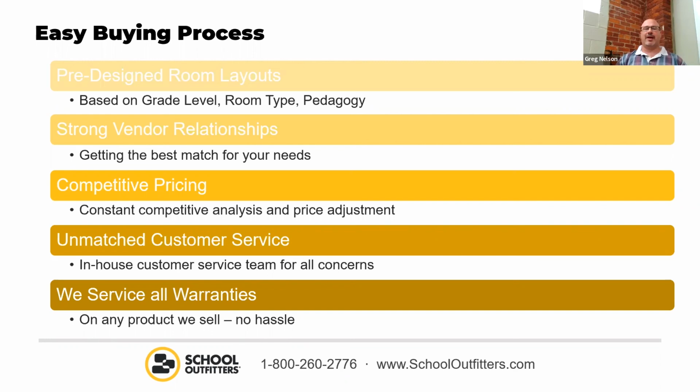And then really, I want to hit this idea of unmatched customer service, and I want to hit two things. First of all, in our case, when you call, you talk to a person, and that person's dedicated to your account. And then we service all the warranties on everything. So you don't have to go to the manufacturer and go through that headache. I know how important that is because I'm doing some home improvements and I have to go from vendor to vendor, trying to get these warranties processed. It's just easier if it's all in one place.